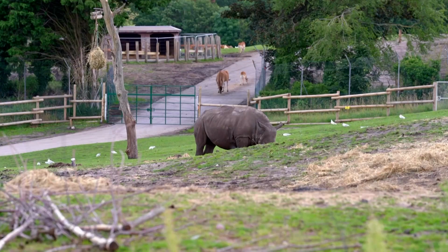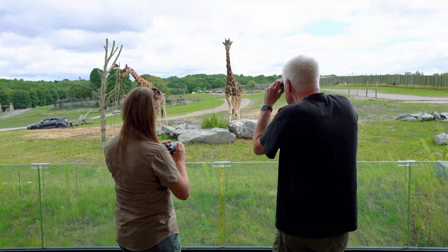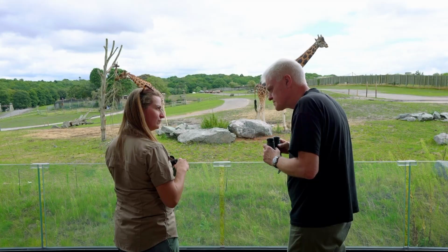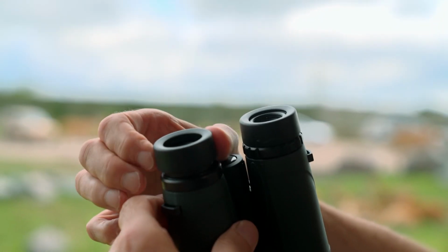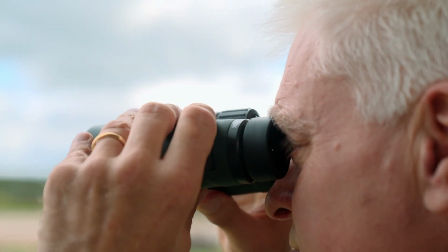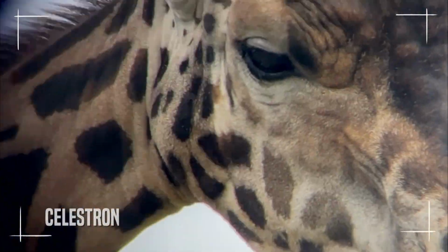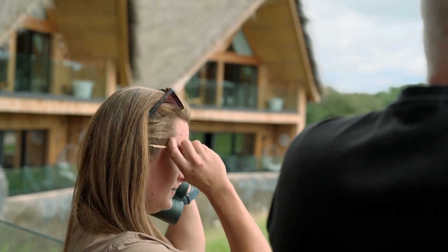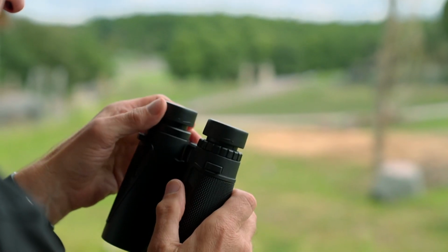We're starting by spotting the park's larger animals using the premium Celestrons. They look quite premium. I like the colour. The eye cups are quite nice, easy to manoeuvre, easy to use. Eye cups are simply shades that prevent unwanted light from entering the eyepieces. Non-glasses wearers twist them out to improve the viewing experience. Maybe I wish the eye cups came out a little bit more. Let's see what they fit like with glasses. Glasses wearers twist them in to reduce the distance between their eyes and the eyepieces.